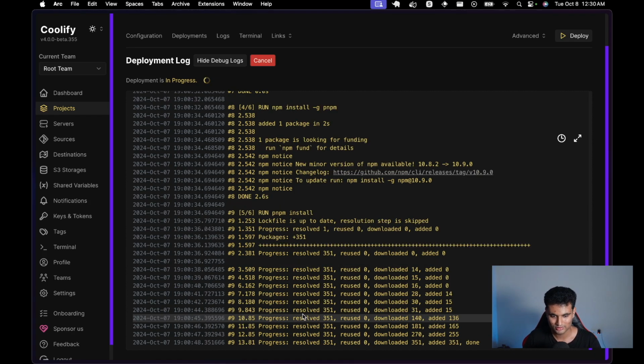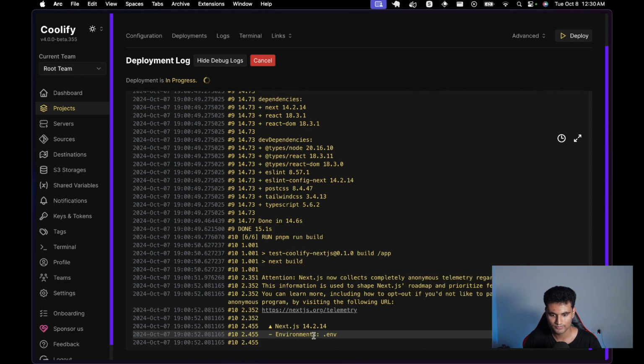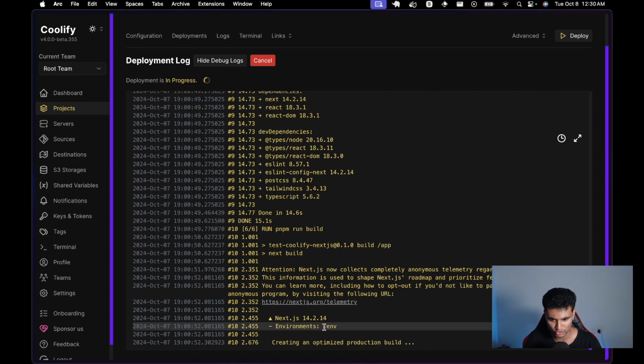Anyways, this should be done pretty quickly. Perfect. Now it's running the build command. We are using Next.js 14.2.14, and you can also set your environment variables in Coolify, by the way. It's almost like Vercel. So yeah, creating an optimized production build, exactly how you would run npm run build.